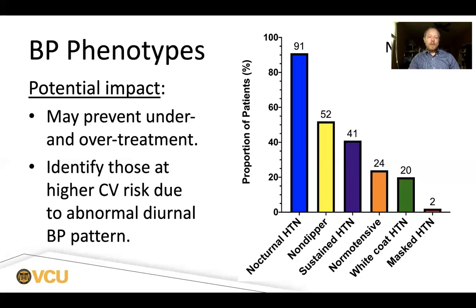So why is this important? Like I said, it's certainly informative and can prevent not just undertreating patients who continue to have high blood pressure, but also prevent the overtreatment, which can lead to adverse events and side effects. Also it helps identify those who may be at higher risk, right? So the nocturnal hypertension, non-dipping type patients, even the white coat patients and masked hypertension patients are also at higher cardiovascular risk. So identifying that, I think, is really important to help risk stratify patients from a cardiovascular standpoint.